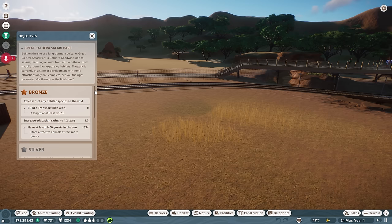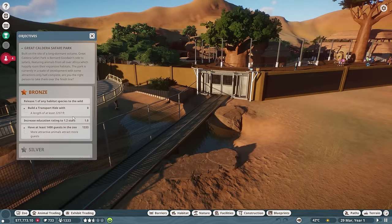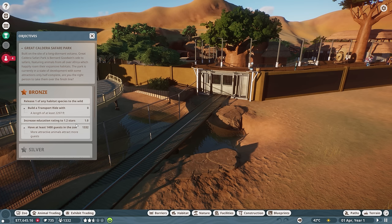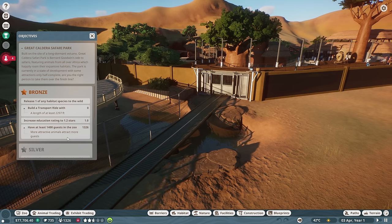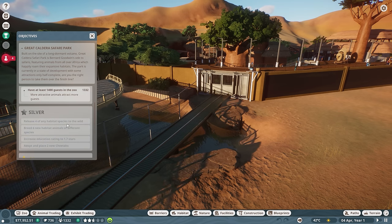I don't know what our conservation rating was on the previous map in the Arctic pack, because we did a lot of good conservation stuff there, you guys. But the other bronze stuff, build a transport ride with a length of at least 2297 feet. Don't have that yet. Increase education rating to 1.2 stars. It's currently at 1.0, so we can get that easily. Have at least 1,400 guests in the zoo. We currently have 1,326, so that's not going to be too bad. Oh, it says right there, too. And more attractive animals attract more guests. Yeah, we know about that.